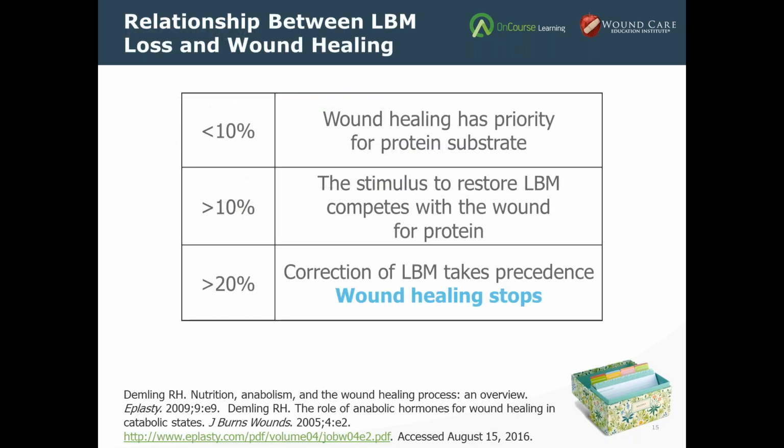Well, we know from the research that's out there that when a person is not taking in enough calories, there becomes a competition for the nutrients. The body's very smart, and it has to say to itself, I've got a limited supply of nutrition here. What shall I do with it? Should I put it towards the wound and build new tissue to heal that wound? Or should I put it towards the heart, the lungs, the intercostal muscles, and keep this patient alive?